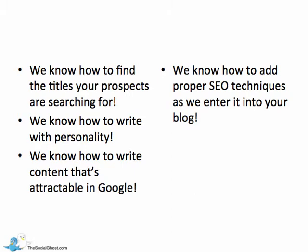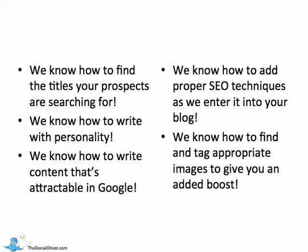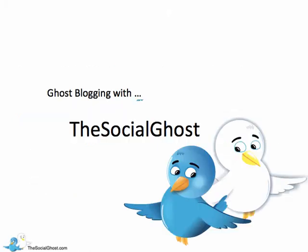We understand the order of how things are input and how they're going to impact your Google search results. We also know how to find and tag appropriate images to give you added boosts. We're working with this all the time. We know what people are out there searching for, and we know how to target it so that we can reach out and be there for you when your potential customers are looking for you. And that really is the power behind ghost blogging.